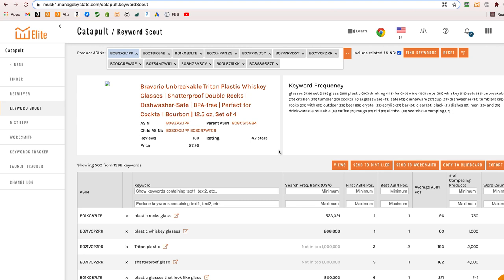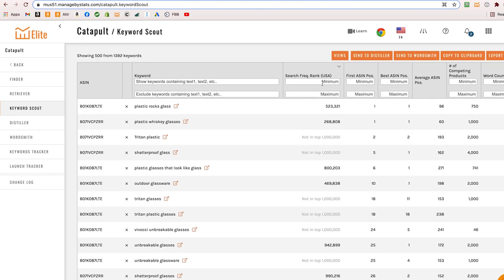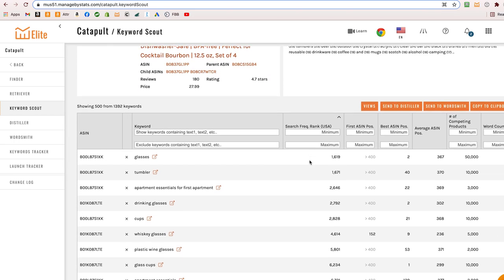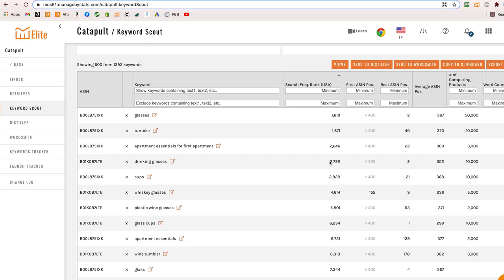Okay, last one here. All right, so I got them all in there. I'm gonna click Find Keywords. It's gonna go through and basically see what all of these competitors have as keywords that they're actually showing up for and ranking for. And what the Keyword Scout does is pull the top 1 million search terms from Amazon. So we actually know that these are search terms that are relevant and have some kind of search volume from what Amazon is showing.